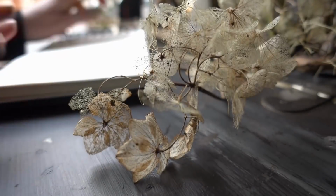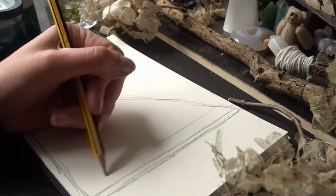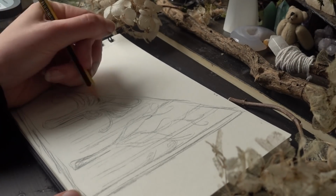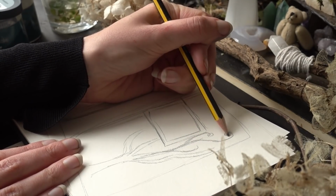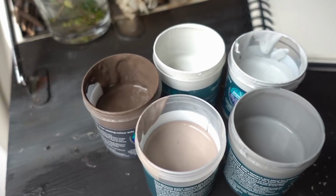So I then planned what I was going to do. I first drew the shapes of the two walls I wanted to make over, and then drew the shape of the trees from the Tangled Lookout onto this. And then I went to the hardware shop. I chose some sample paint pots.